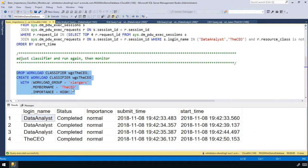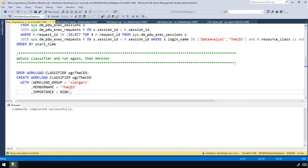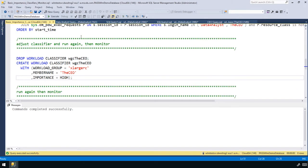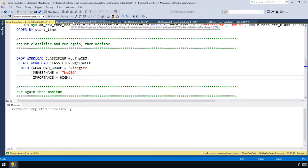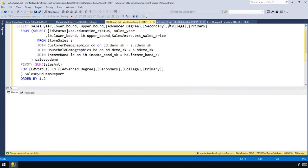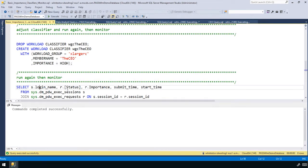Now we come and recreate the classifier for the CEO. So the CEO is there, his importance is now high. High importance. Right? Okay. The data analysts are still, excuse me, normal importance. So let's go ahead and run these guys again. All right. All 4 queries are up and running.